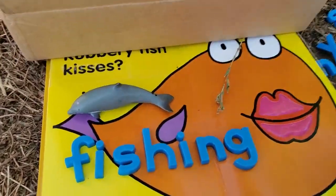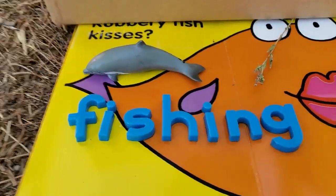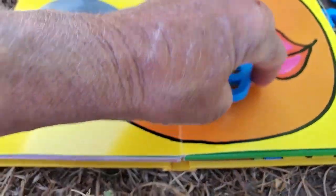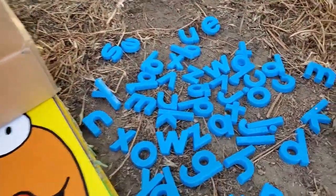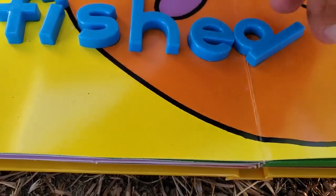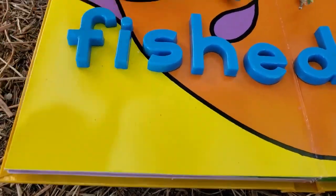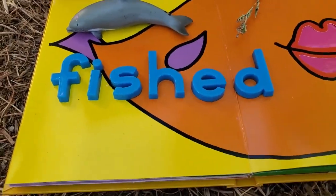We like to go fishing with a rod and reel. Fishing. It's a different way to build upon the word. And if we're all done, say we did it all day, and we're finished, we could say fished. We fished today. With that, we need an E, and we need a D. Fished. We fished today. That's a past tense right there with an ED on the end.